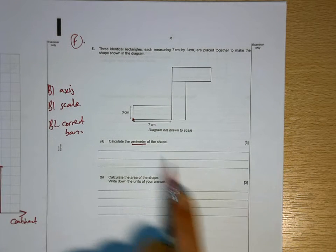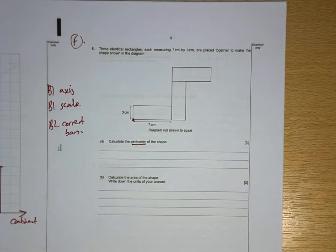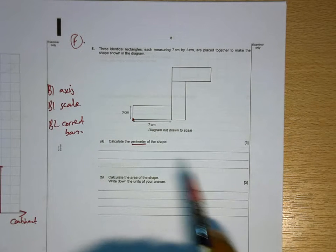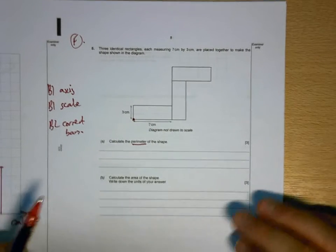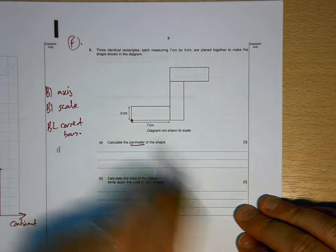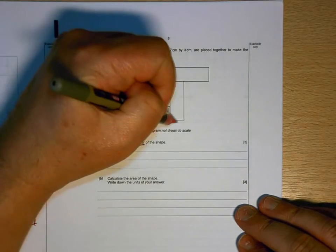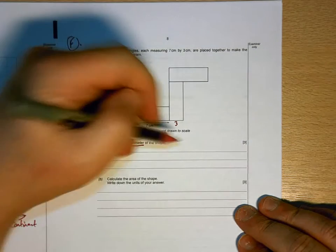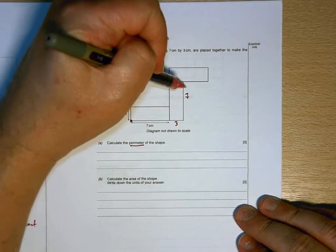So if you just write down an answer here and you've missed out one of the sides, then you're in danger of getting 0. It's important with a question that's worth more than 1 mark that you put some effort into showing what you're doing. So with this one, let's put in all the missing sides. So that one's 7, that one must be 3 because it's that rectangle stood on its end, which means that is 7 to there.